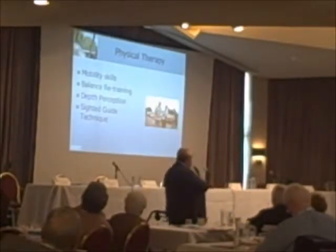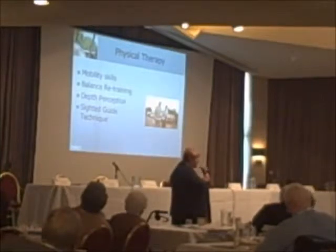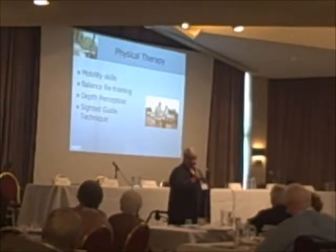Physical therapy is also a covered service. They work with mobility skills. We want to make sure that you are walking as safely as possible, that you can do safe transfers in your home, like especially from the bathtub or shower, up and down from chairs, steps and stairs. They can also work with balance retraining, compensation for depth perception, and sighted guide technique.